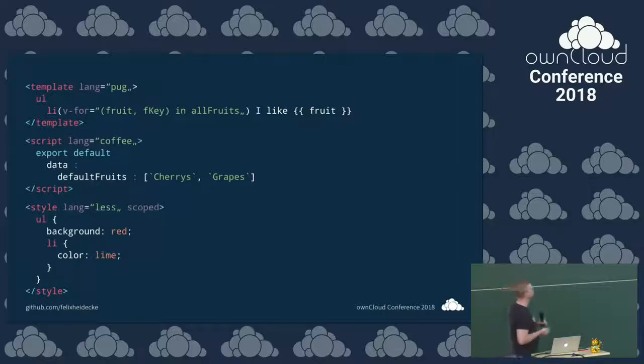Well, as the guy said, components can be written in one single .vue file. And components, like parts of applications or maybe a whole application, can have its less, or our CSS code, its template code, and the JavaScript code all in one file. So that makes it really, really easy to maintain single components. And I'm just showing that you can choose other languages. Well, it's not a language, but dialects.